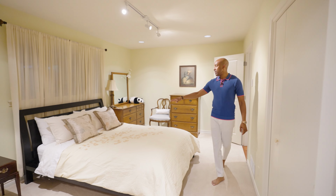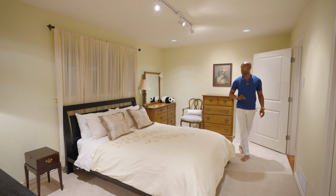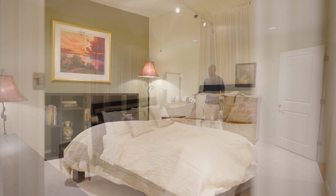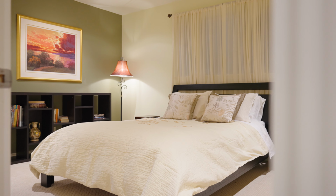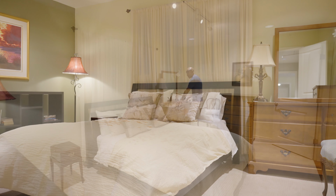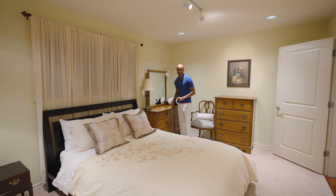Here we have another queen bed. You can get a king in here if you like. I like how they have this decorated because you can get two full-size dressers in here, or if you wanted to, one dresser there and a desk here. More than enough space to do that, okay?